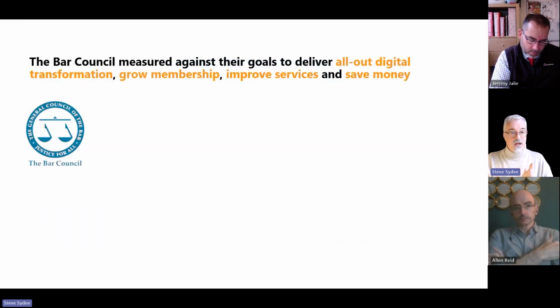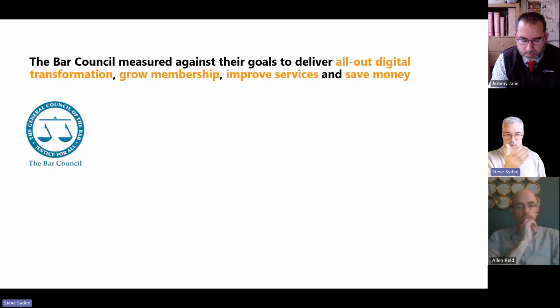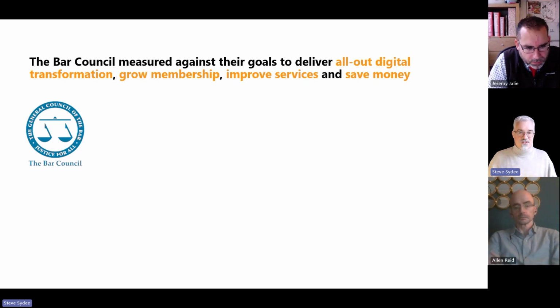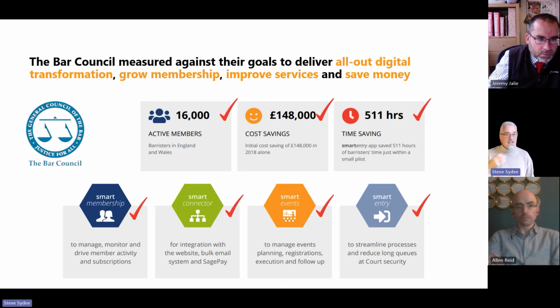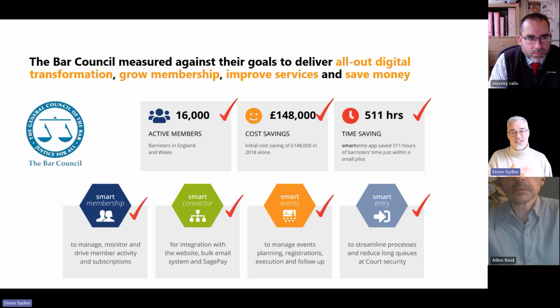And then the final story is about the Bar Council. They were replacing an Integra application here, but they wanted full digital transformation, grow membership, improve services, and save money, all in the same system. So we worked hard with them there, and essentially it's helped them not only service their members better and process them better, but because it improved their processes so much, in the first year alone, it saved £148,000. So that's a massive payback very early on in their system.